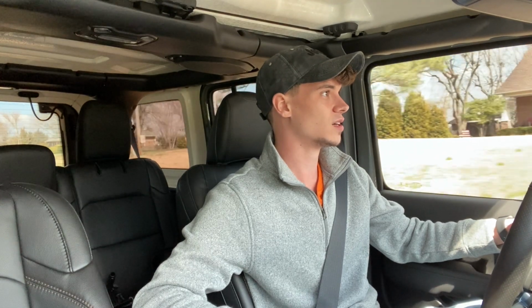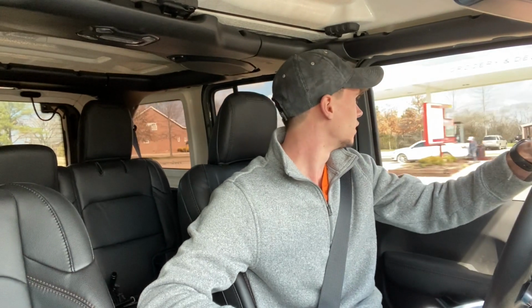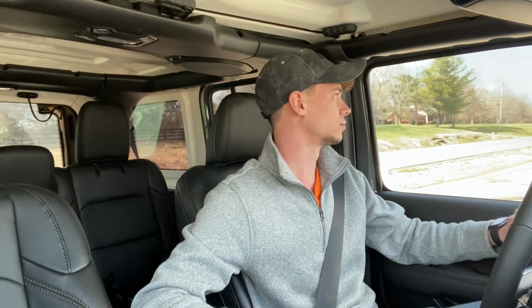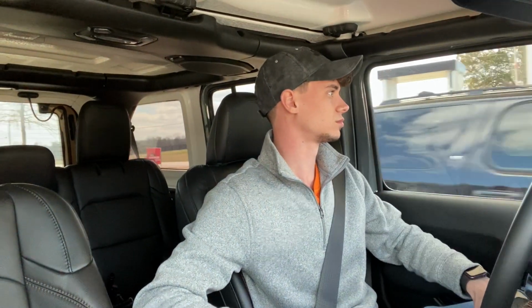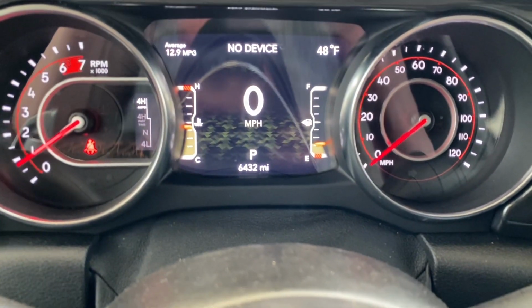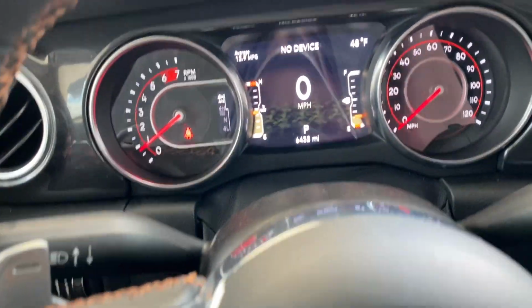It looks like gas is actually decently cheap here. So diesel's $5.49, regular is $4.09. Let's see what premium is. Premium's only $4.69 here. I'll jump out, show you the prices, and we'll fill up. So just so you guys can see there, we're right at 1/8 of a tank, but we'll go ahead and fill up and see what it looks like.